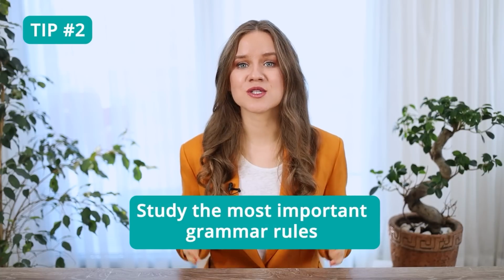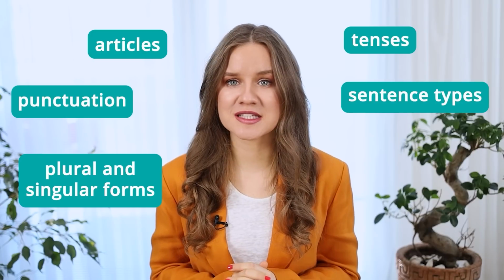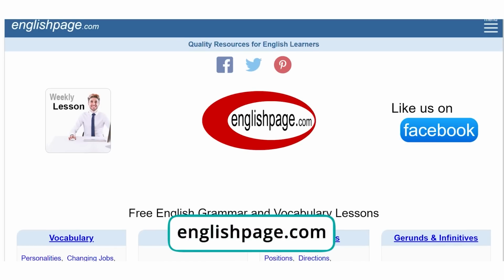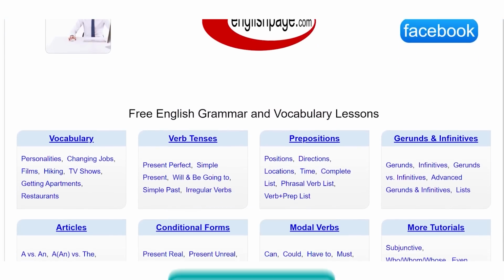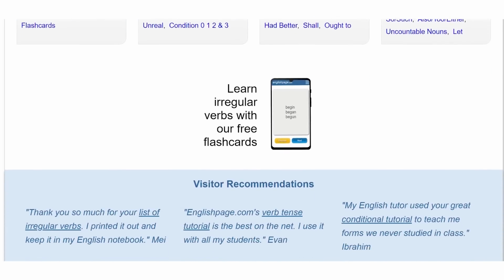Tip number 2 flows from tip number 1. Study the most important grammar rules. I'd recommend starting with topics such as articles, tenses, punctuation, sentence types, plural and singular forms, conditionals, and prepositions. Believe me, as someone who proofreads and grades essays on a daily basis, I see that every single student makes mistakes on most of these topics. You can use the English Page website to revise many of them. I love this website because it offers effective exercises for advanced students to practice grammar rules.